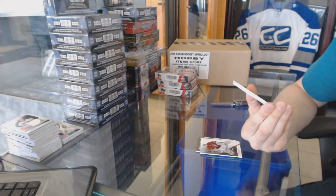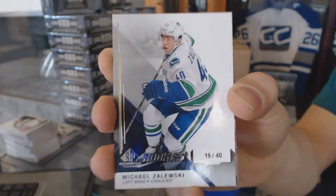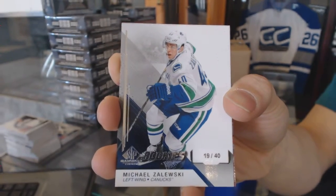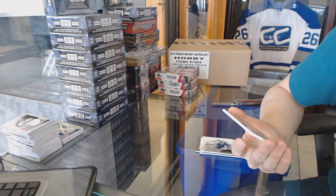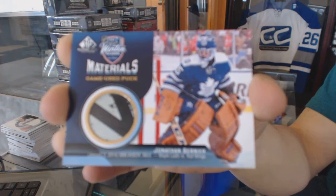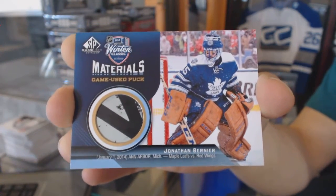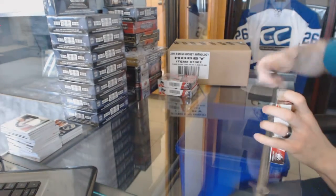We've got a rookie card, number 19 of 40 for the Vancouver Canucks, Michael Zalewski. And we've got a Winter Classic Materials Game Used Puck for the Toronto Maple Leafs, Jonathan Bernier. And this case continues to be unreal. Box 8.